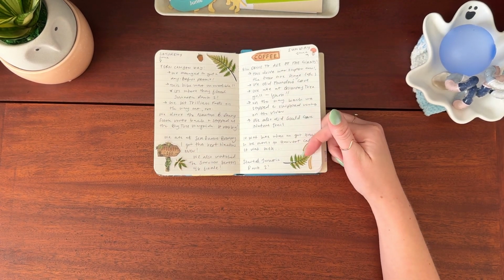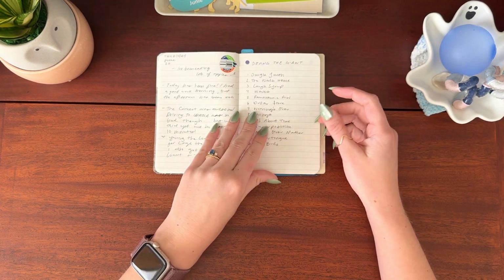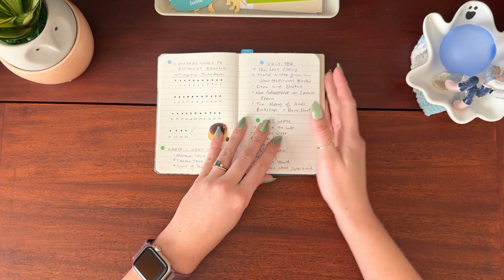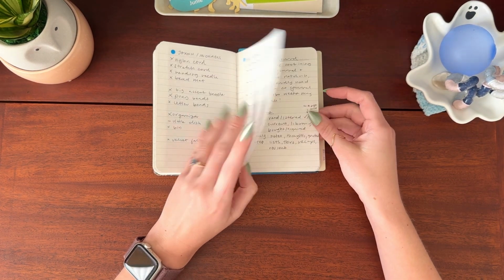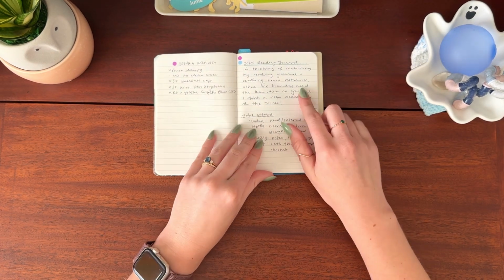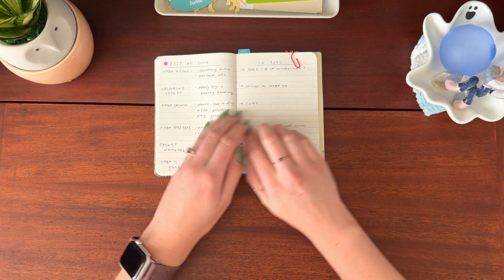So I tried doing that daily logging thing for a week or two in here, and I really liked it, so that's why I ordered the daily Moleskine. And yeah, I love this little notebook. I love having a place to just scribble notes. I write a lot about my planner thoughts right now.